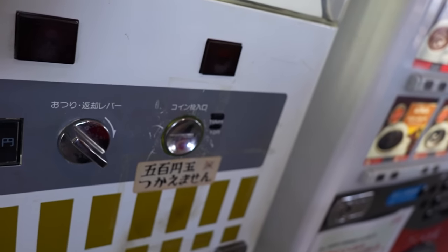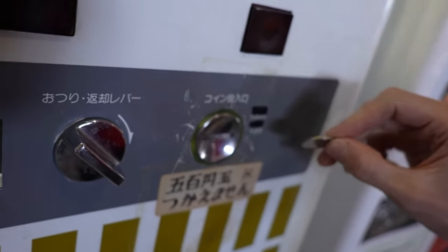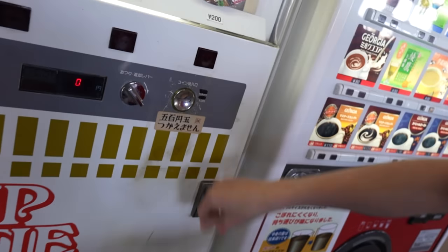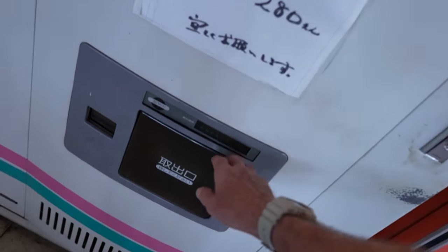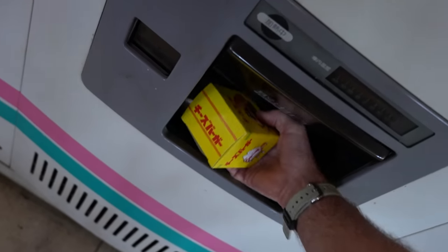It says tens and hundreds only. Because these machines are 50 years old, sometimes it just doesn't want to work at all. This is very common for these type of machines. They need to be serviced almost daily, so we're used to it. Did the burger come? Oh, we got a burger. We are in business.